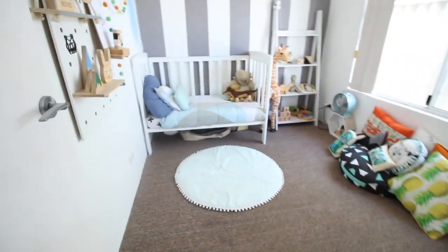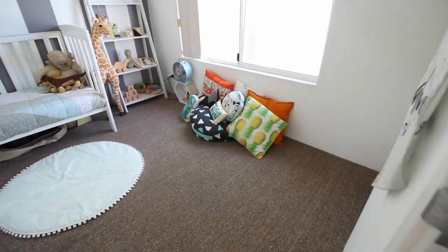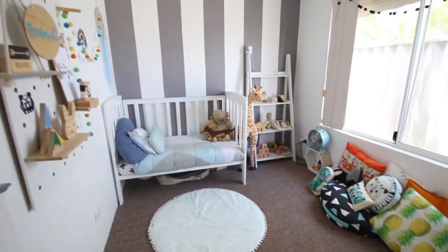Frederick's bedroom is also all clean. All the cushions are over there. His bed is made. It looks nice and clean.